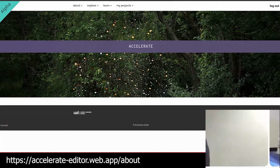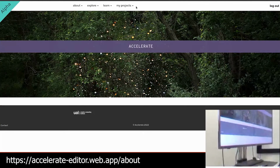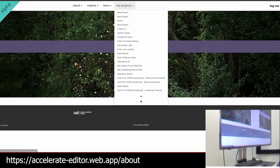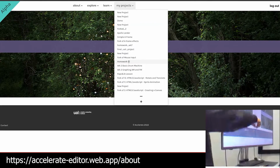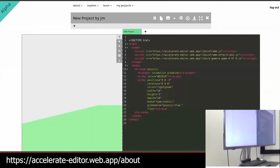Okay. When you have eventually logged in, the only thing you really need to worry about for today is under this My Projects tab. To create a new document, and the word document will make sense to you once you see it, it's this little plus icon at the bottom. If you've got a new user account, this whole menu should be empty, so you shouldn't see all of this. These are all just random old projects. So this plus button at the bottom will make a new document.